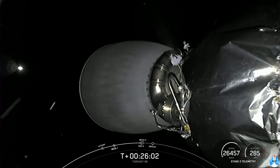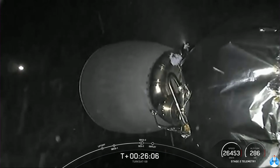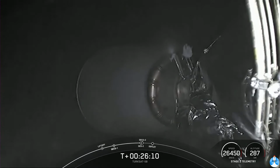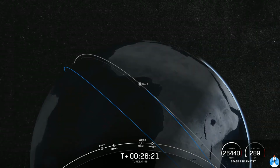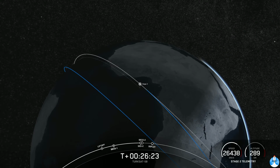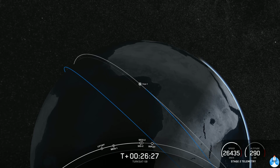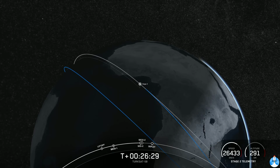Welcome back to the webcast of the Falcon 9 mission carrying the Türksat 5B satellite designed and developed by Airbus. We're coming up on the second burn of the upper stage engine in just under 30 seconds. Now to recap what's happened so far this evening, we had a smooth liftoff at 10:58 p.m. Eastern Time. 2.5 minutes later, our first and second stages successfully separated. The first stage, which made its third flight today, landed on our drone ship, A Shortfall of Gravitas.